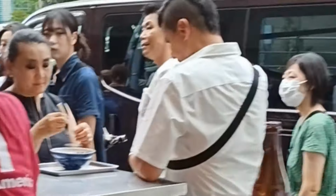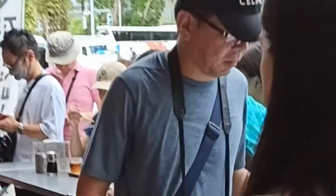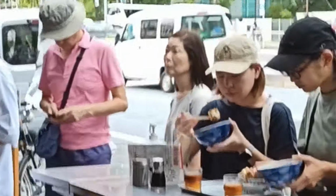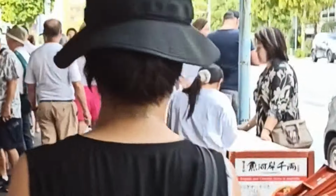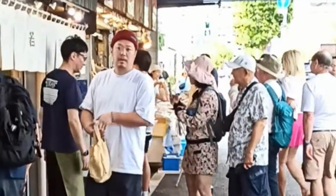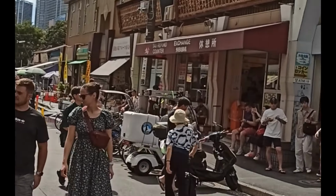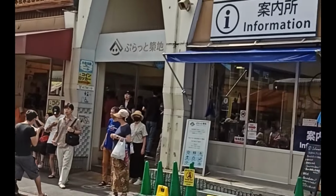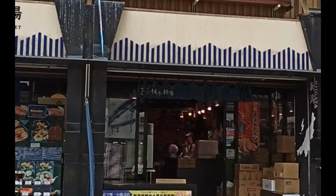Absolutely delicious. Whether you're here for fresh seafood, unique snacks, or just to experience the vibrant atmosphere, Tsukiji Outer Market is a must-visit on any Ginza walking tour. But the adventure doesn't stop here. Let's continue exploring more of Ginza's top spots as we head towards some of the district's most exciting landmarks.